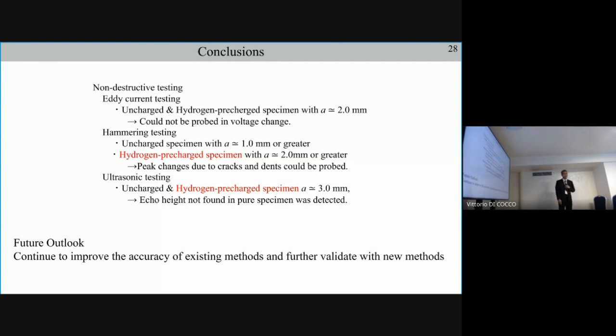Another question? Then a final question from my side. Can you say something about the depth of the material which is affected by pre-charging with hydrogen? I mean, how deep is it diffused inside the material?